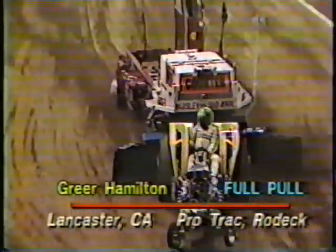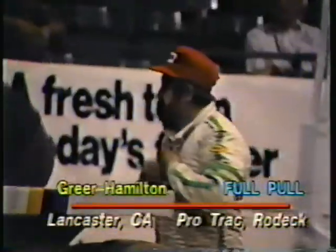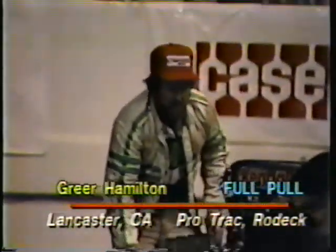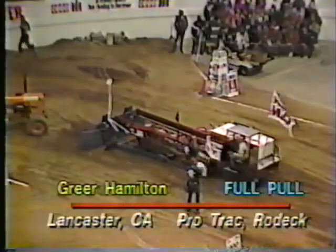And here it is, full pull. It's official. A full pull for Greer Hamilton, and he's going to win the class. He wins the class on the last run of the class. And that's the way you like to see it. That's right. We'll be hearing from Greer Hamilton with Dave Grimm. So stand by.